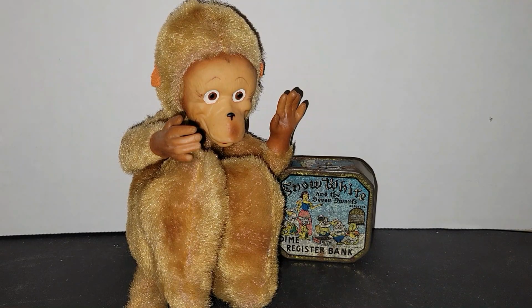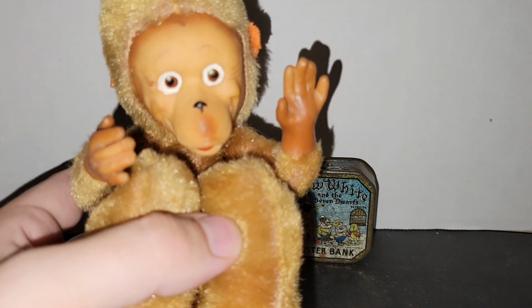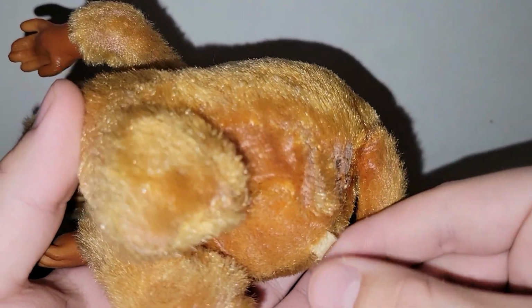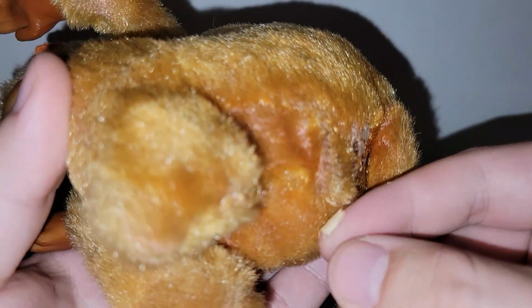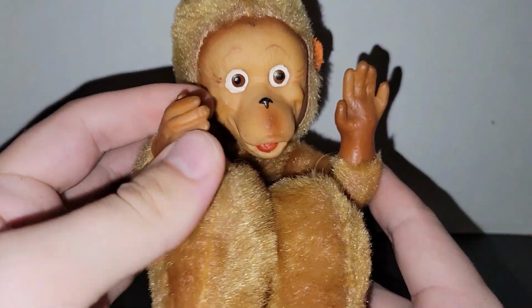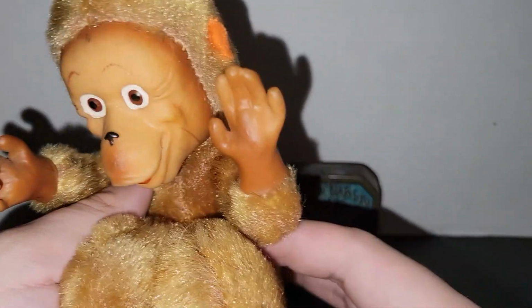So these 2 items are really fun. I've got a monkey, and he almost looks like he's knee-hugging. I don't see a maker's mark on him anywhere, although there are remnants of a tag. It could very well be Japan. And he's very soft. He's got the rubber hands and the rubber face. I love him. I just thought he was super, super cute, and I had to have him.